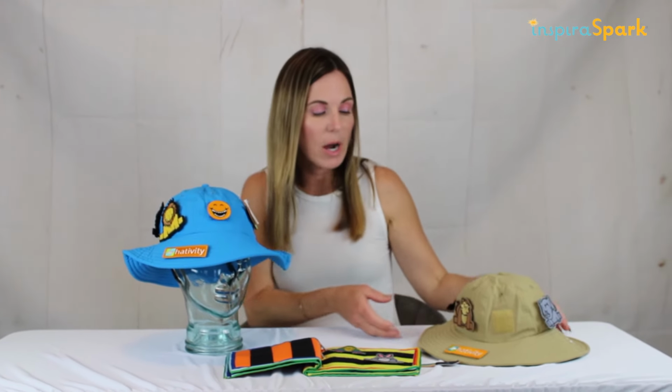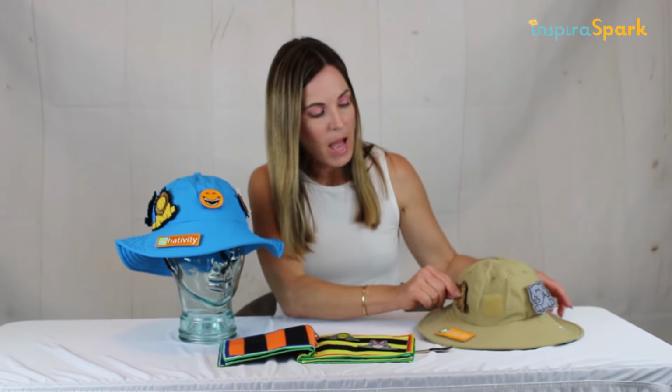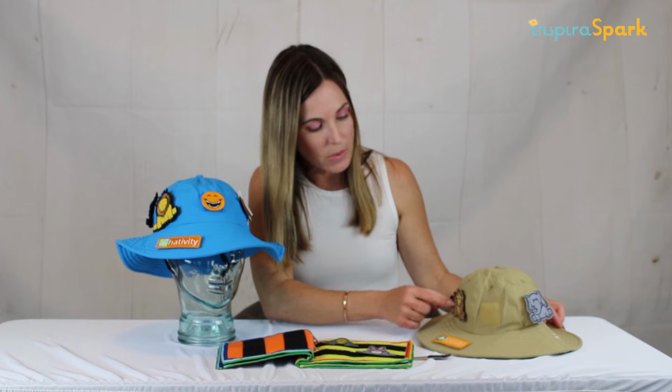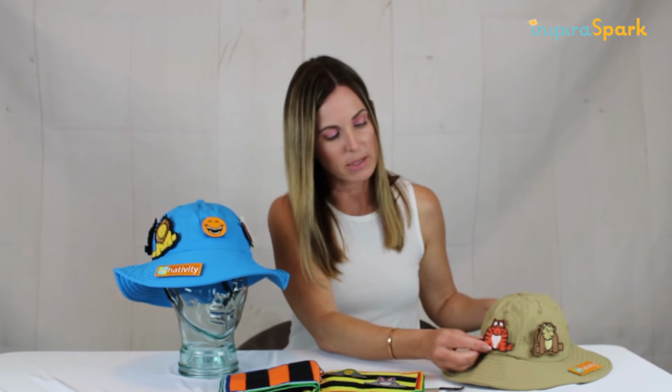This is our khaki hat, and you can see we have some other cute patches over here. We have our little felt monkey. I left this one open just so you can get a better feel of exactly how big the patch size is. As you can see, our patches are designed with the measurements in a way that maximizes the surface area. So this is just some other patches, and then here's our tiger, super cute, has a nice soft feel to it as well.